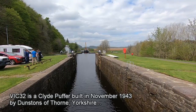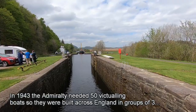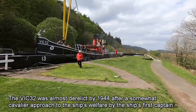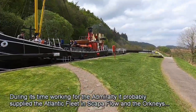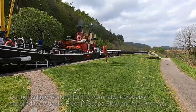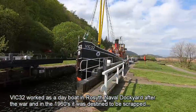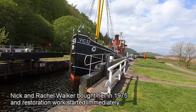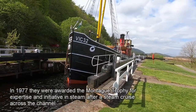So, Vic 32 coming through the Cairnbaan side of the canal. What you like to see on the Crinan Canal, absolutely fabulous. There you go, just come from Crinan. In a minute when the puffer's out, yeah. Would you mind shutting the slot gate? I'm just going to go and do the other one. So brilliant, I'll copy you. Talk you through it. Yeah. Thank you. Absolute pleasure.